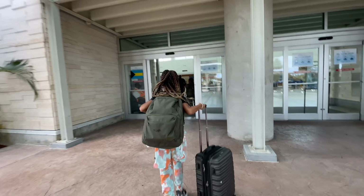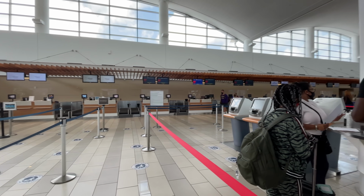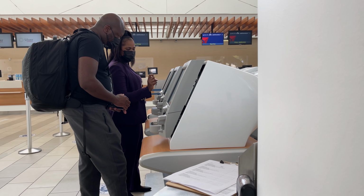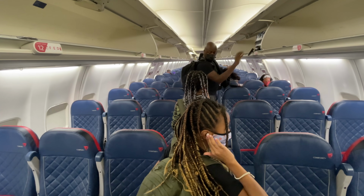Then it was time to head to the airport. The terminal was really empty, so there was no wait at all to check in. We showed the Delta ticket agent our negative rapid test results on our phones, and the whole process was really smooth and quick. Then it was time to head back to New York.